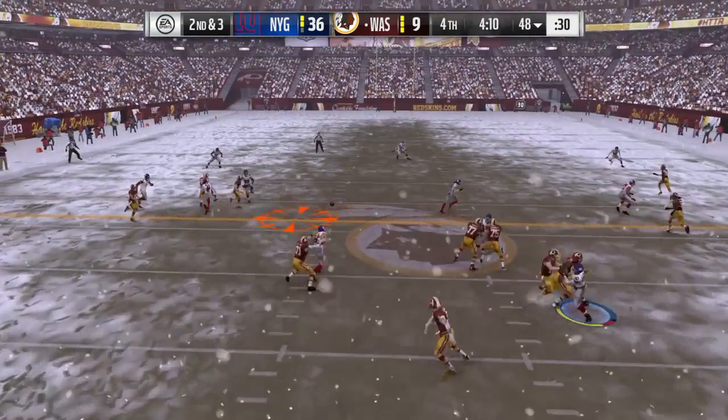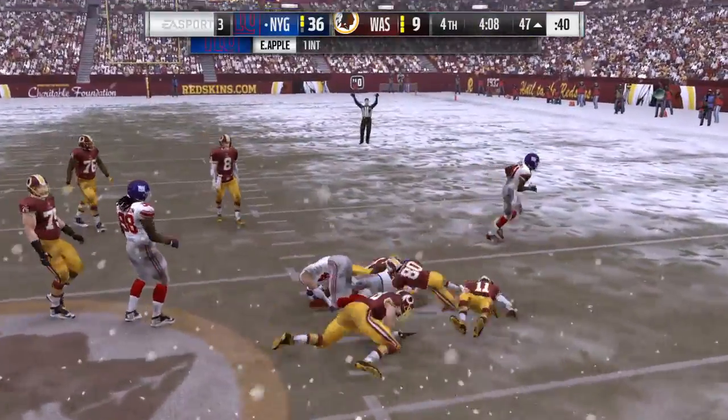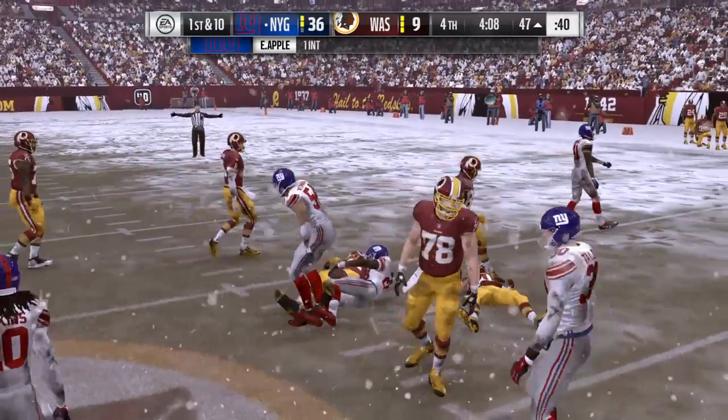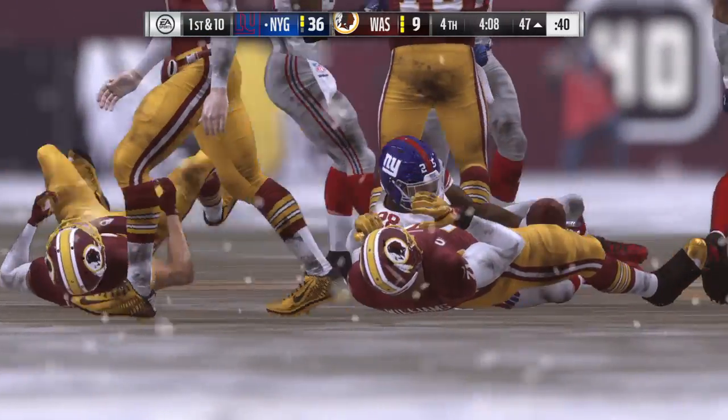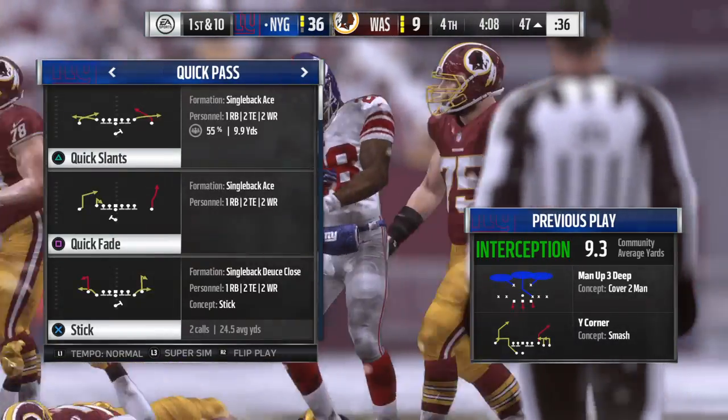Now a second down throw for Cousins. Into heavy traffic, and it's intercepted. It's the first-round pick, Eli Apple, with it. And they'll start out with great field position at the 47-yard line in enemy territory.